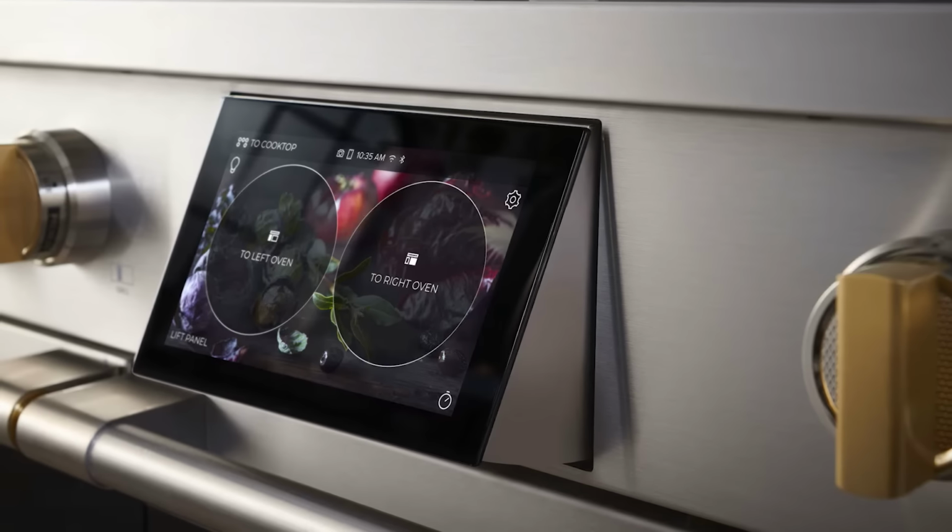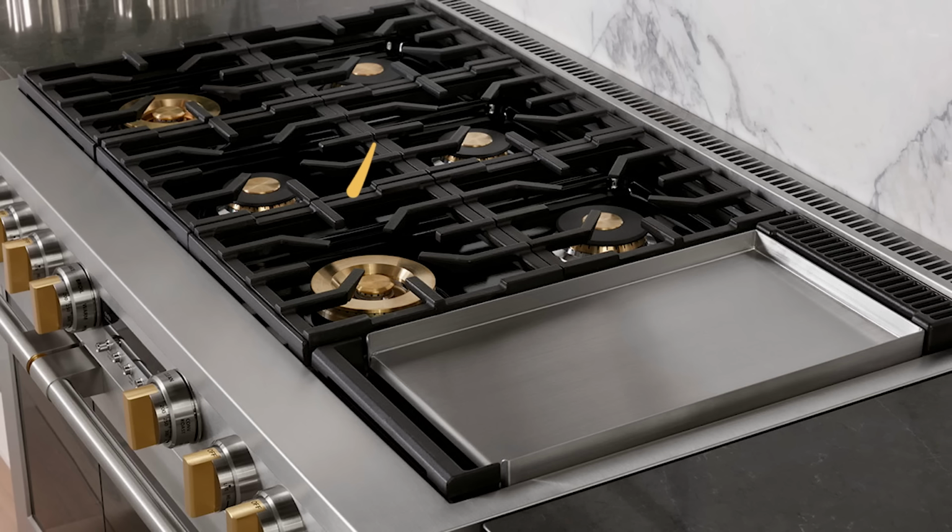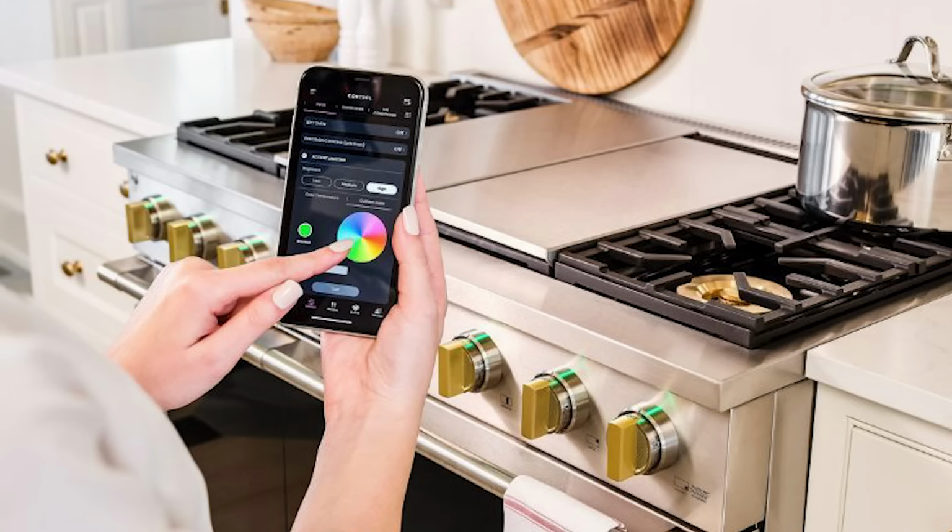The dual-fuel models feature a 7-inch articulating LCD screen like Wolf and BlueStar. The all-gas model uses standard clock and timer controls. Both dual-fuel and all-gas models have the same high-output brass burner cooktops. You can customize the knob accent lighting via the Monogram app.